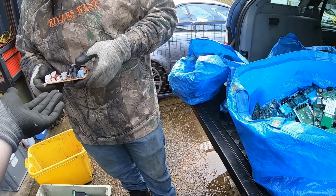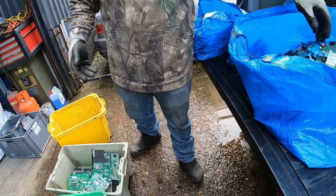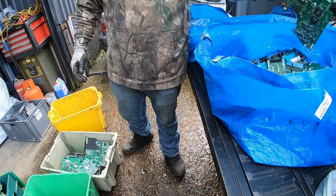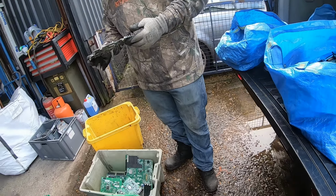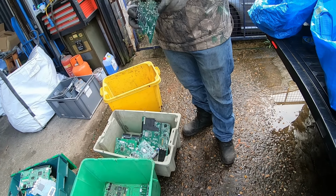What the hell is this? Yeah, sometimes the colours can throw you. But then you also get people in this industry that go, oh, this colour's this and that colour's that. It doesn't really work like that, does it? We've got lots of caps.